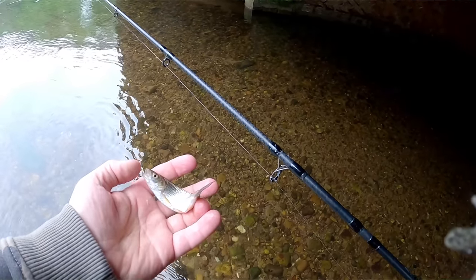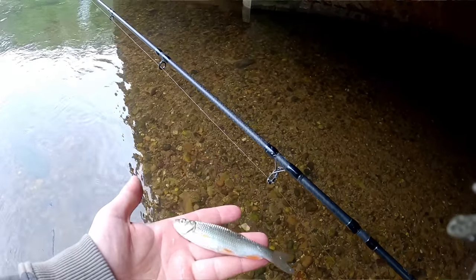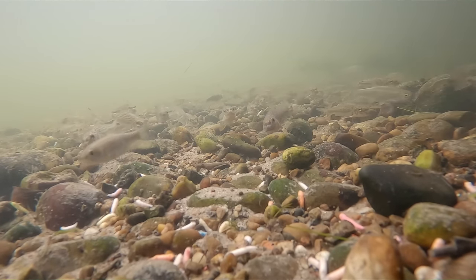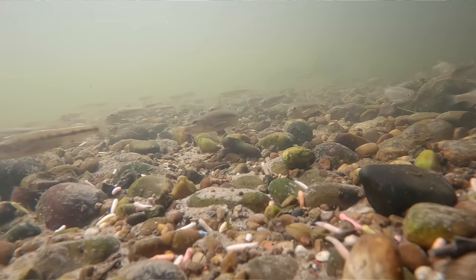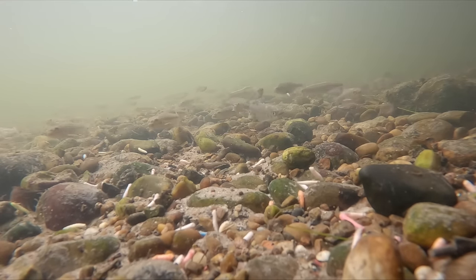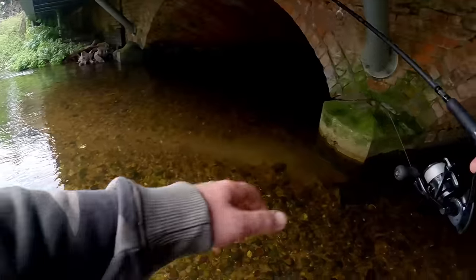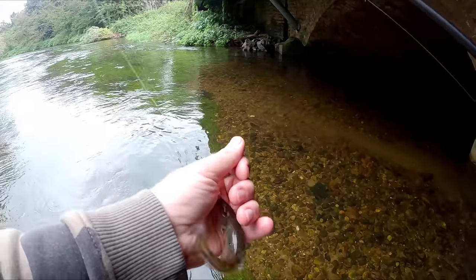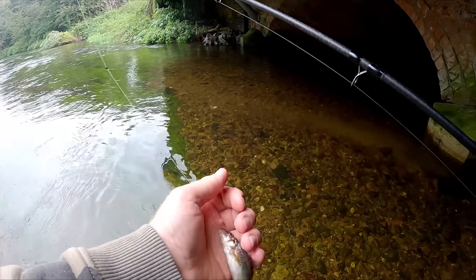And after I caught that dace, I did notice a few other species down there that I really wanted to catch. At this point, only less than 5 minutes to go, so it's time to see if I can get one or two more species before the time runs out. Yeah, that's a new species. That's what I wanted. It's a gudgeon. It's a frigging gudgeon. Yes.